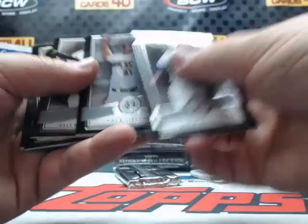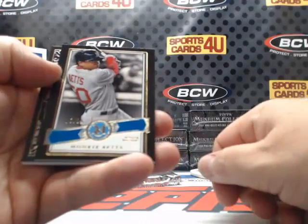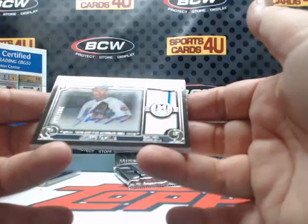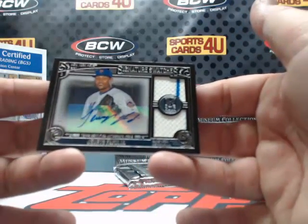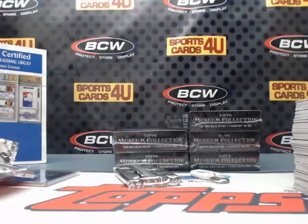Kyle Seager, Zack Greinke, Billy Hamilton, 5 out of 99, Mookie Betts, Blue, Red Sox. Dual jersey autograph, 399 out of 399, for the Mets, Jeurys Familia, one jersey with a pinstripe.